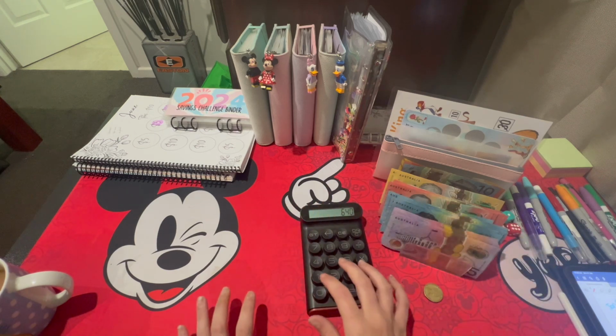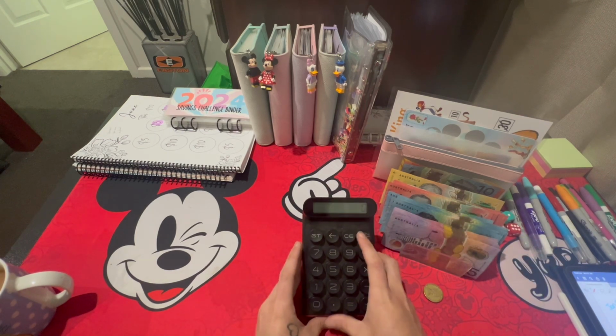20, 40, 60, 80, 20, 40, 60, 80, 20, 40, 60, so 260, 10, 20, 30, 40, 50, 60, 70, 80, 90, 10, 20, 30, 40, 50, 60, 70, 80, 90, 10, 20, 30, 5, 10, 15, 20, 25, 35, 45, 55, 65, 75, 85, 95, 100, and 105. So $7.45 is what we have.